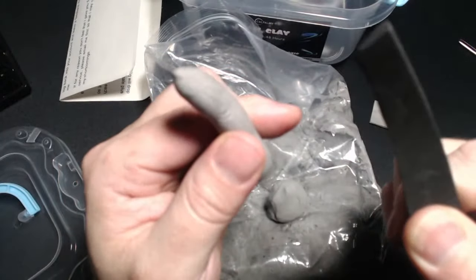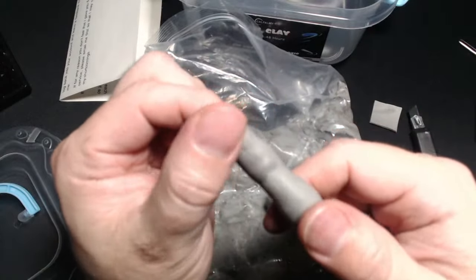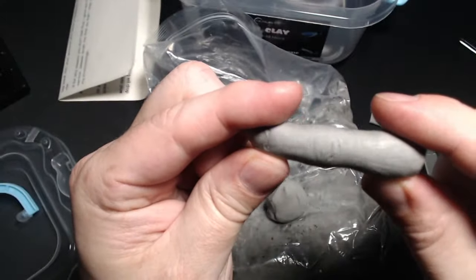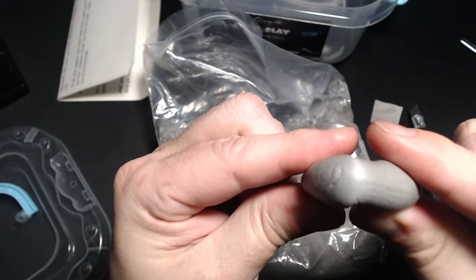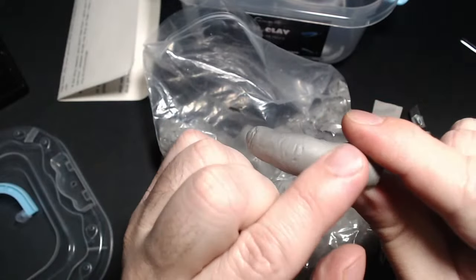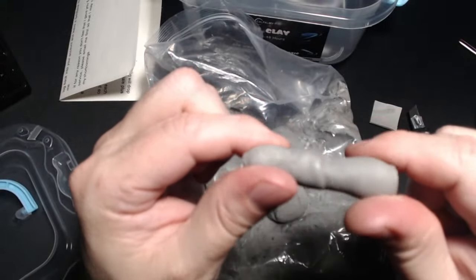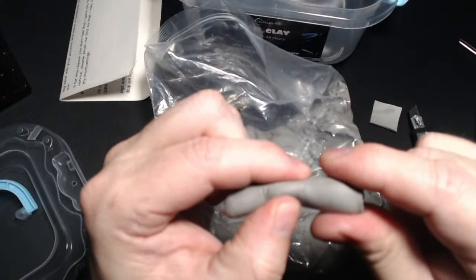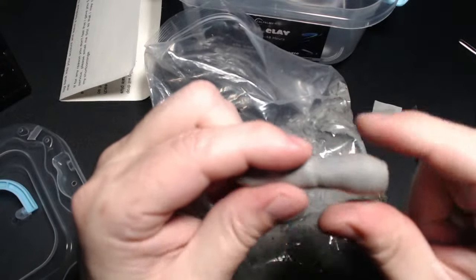There's a little piece of this inside there. However, you'll notice this isn't breaking either. I'm putting a pretty considerable amount of pressure on it, and it's not separating. Now, if you give this long enough, see, it's kind of deforming a little bit. Like I was saying earlier, it's probably not entirely dry inside it.